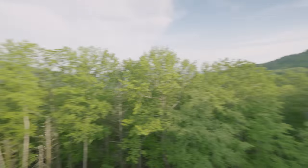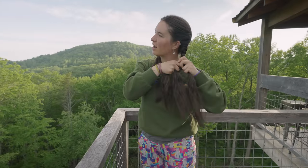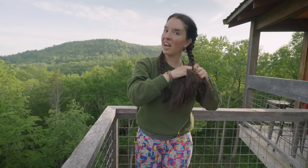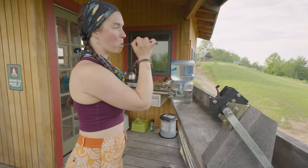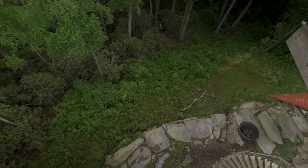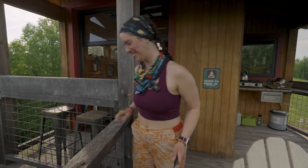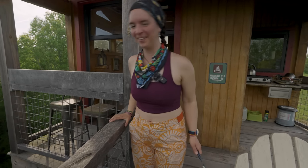Somebody once asked me how I braid my hair without a mirror. And I was like, the key is not caring what it looks like. It takes like a full second and a half to hit the ground. Have to pee.